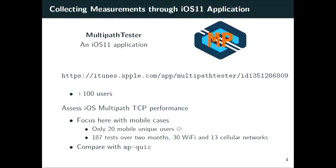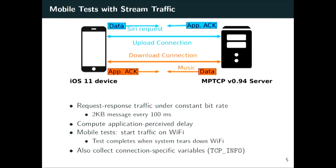To perform a measurement, we made an application called Multipath Tester, which is available on the iOS store. We had more than 100 users, and it performed many different kinds of tests. One of the tests is the mobile one, where we have 20 users and a little less than 200 measurements. We perform a multipath TCP run, and a Multipath QUIC run that we presented at Connect before, to see how it behaves with QUIC. The traffic of interest is this one: two connections, one with upload traffic and another with download traffic. We do a kind of request-response traffic where we collect the delay between sending data and receiving the application-level acknowledgement. The test runs until we have completely lost the Wi-Fi, and we collect a lot of metadata like TCP info and so on.